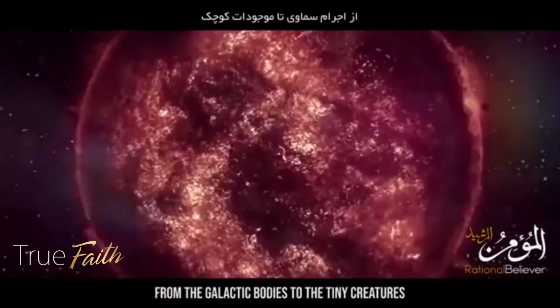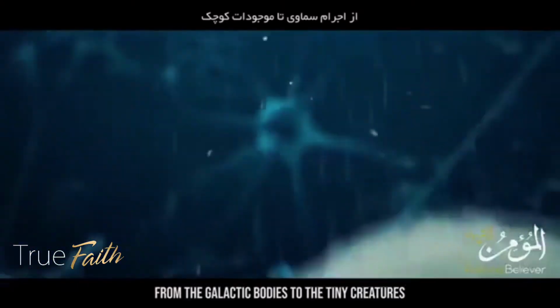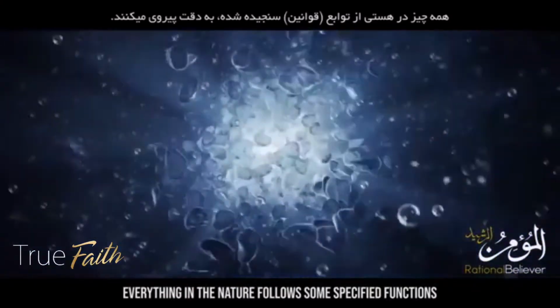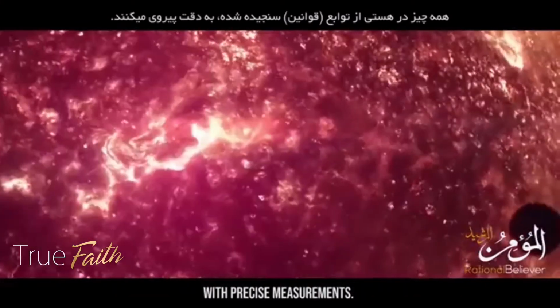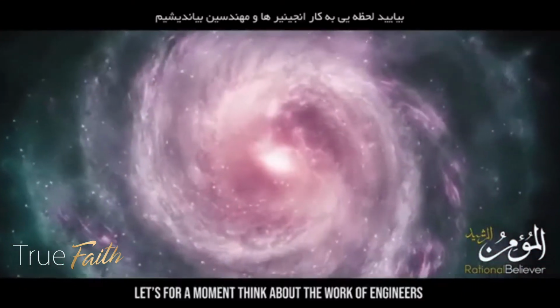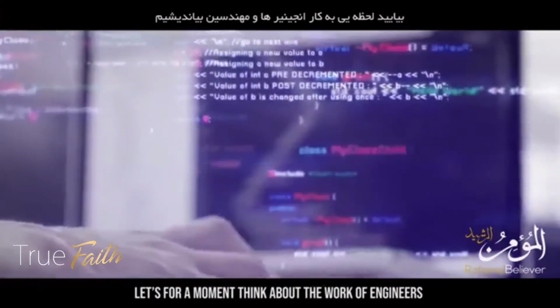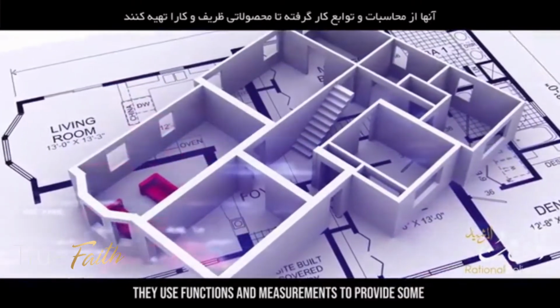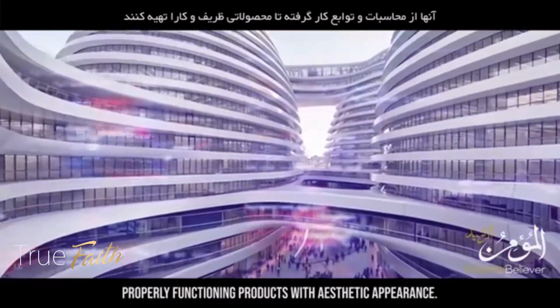From the galactic bodies to the tiny creatures, from the strongest to the weakest, everything in nature follows some specified functions with precise measurements. It's because they're destined to do so. Let's for a moment think about the work of engineers or architects. They use functions and measurements to provide properly functioning products with aesthetic appearance.